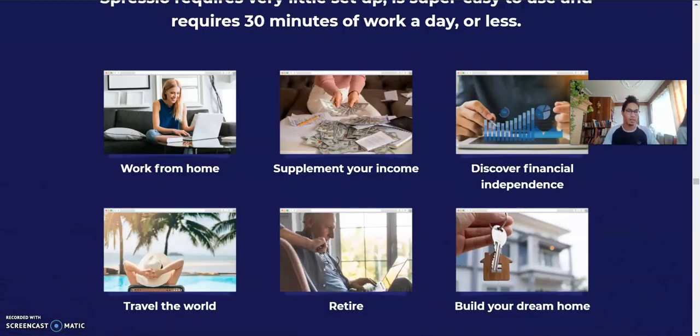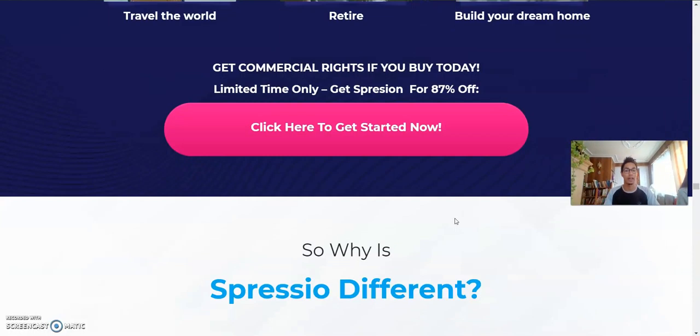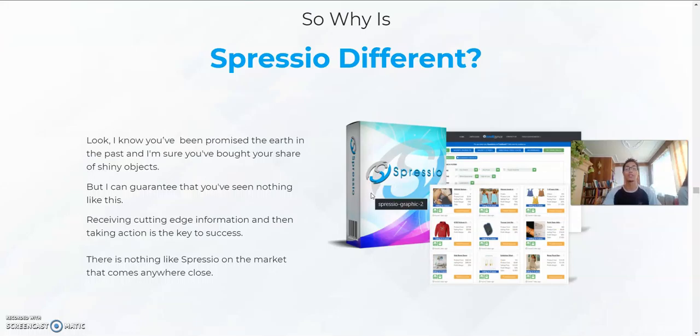Travel the world while you make money. Discover financial independence. Supplement your income. Retire. Build your dream home. This is sort of the lifestyle that we are all trying to engage in right now. And in order to do so, we are going to have to venture into these new lines of work. So why is it different, guys?